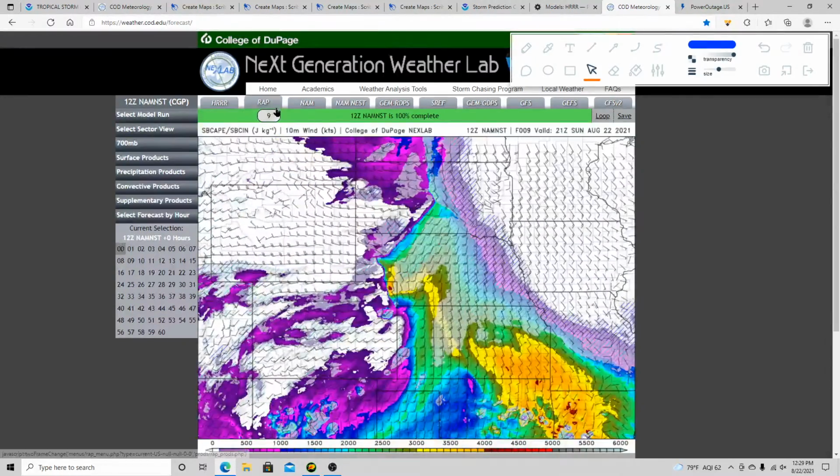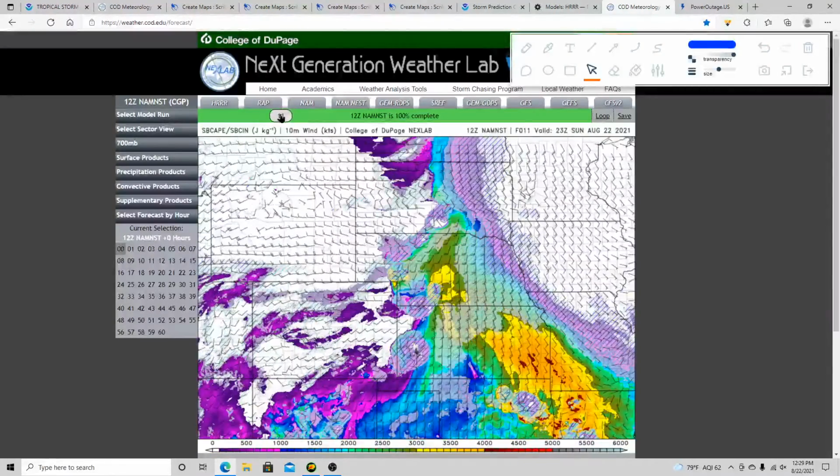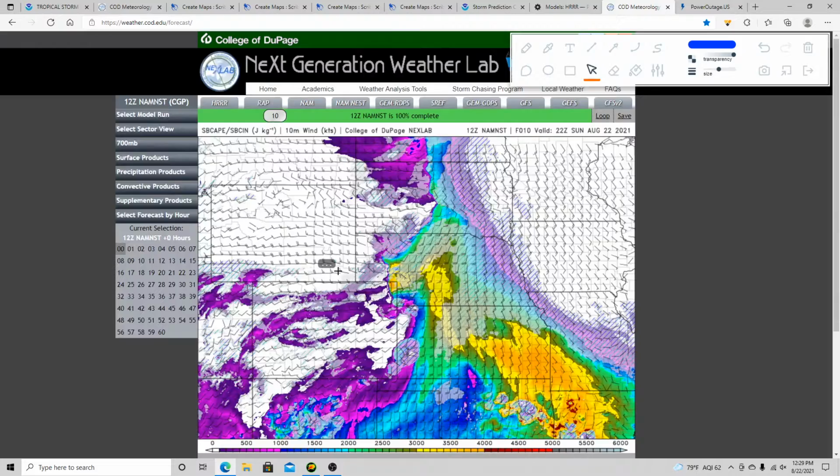So we'll check out the surface-based CAPE, which the HRRR does the best job with. It looks like it's maybe a little bit slower with this, but you do see decent CAPE numbers as far north as parts of North Dakota. So we'll go further up north here, and we'll start in central North Dakota, then central South Dakota, then central Nebraska, and then we'll go down to northern Kansas to see what this has to say.